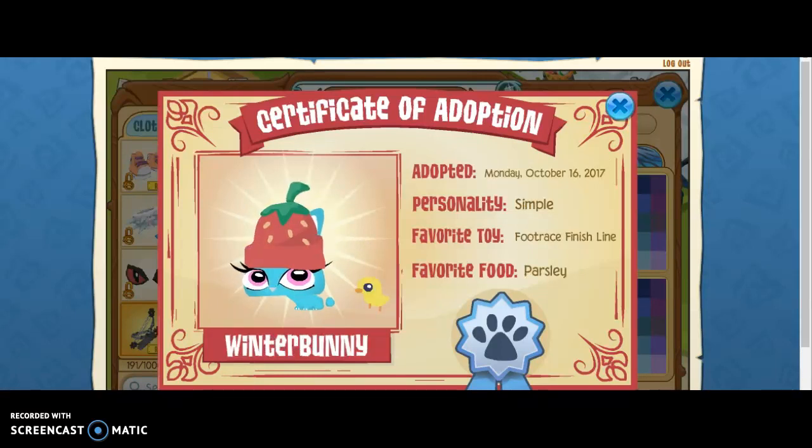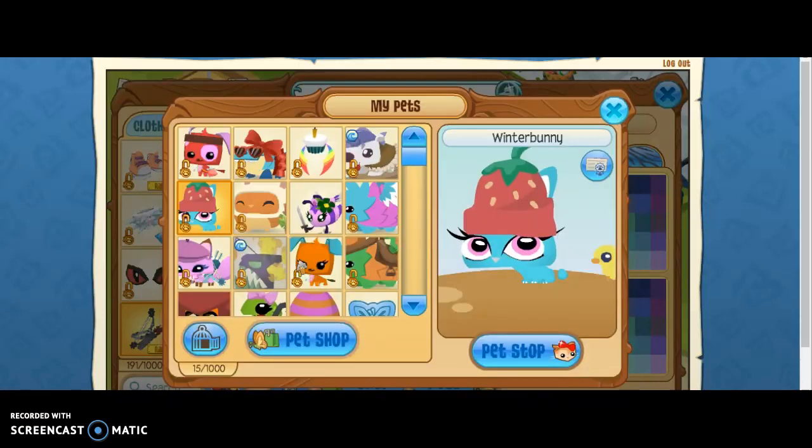Here's the next pet, Winter Bunny, which is a bunny. Her name suits her, and she's blue like winter, so cute. So, I indeed made this pet. I adopted her Monday, October 16th, 2017. Now, her personality is simple. Her favourite toy is a foot race finish line. What is love? I don't know. And her favourite food is parsley. Again, that sounds pretty. Parsley rabbit. Now, here is the bunny. And look, she has another cute little pink chicken. I love this pet. I just love this pet. Let's move on to the next.